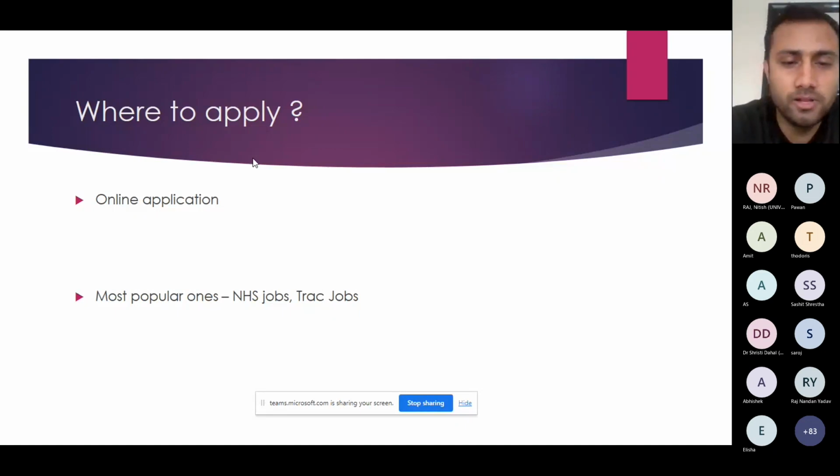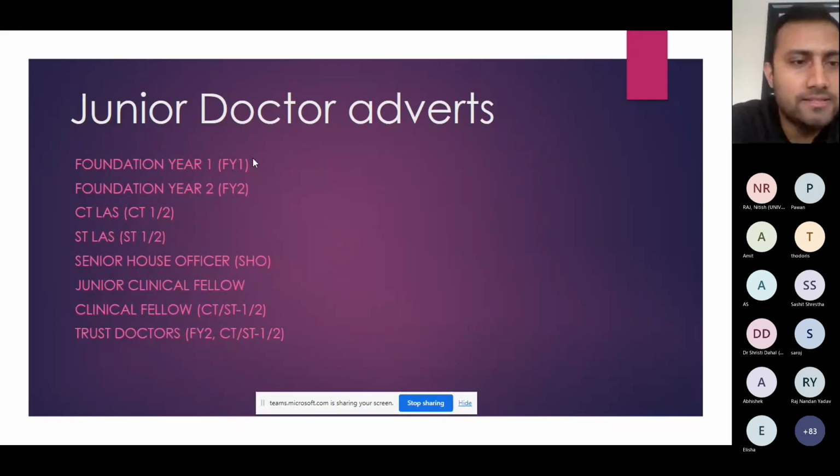the BMA magazine as well. Now, this job application does not necessarily mean that there will be a job for an SHO level or anyone. NHS Jobs or Trac Jobs can include jobs for everyone, including doctors, nurses, allied health professionals, consultants, F1, F2, and everyone. The most common titles to look for are foundation year 1 and foundation year 2. All of this essentially means these are junior doctor categories. You can use any of these words to search for the job as well.